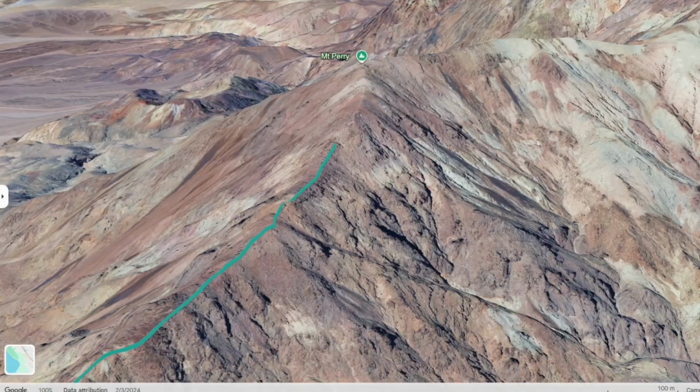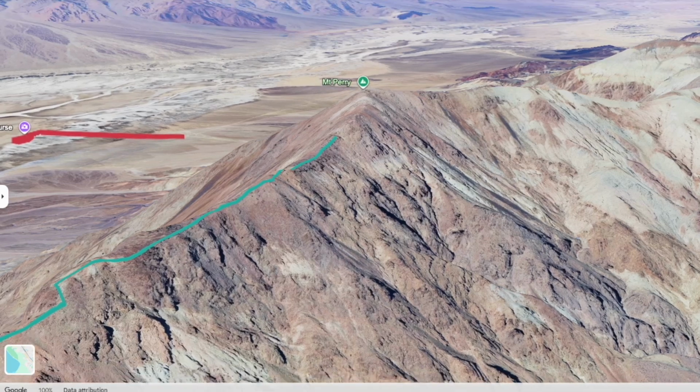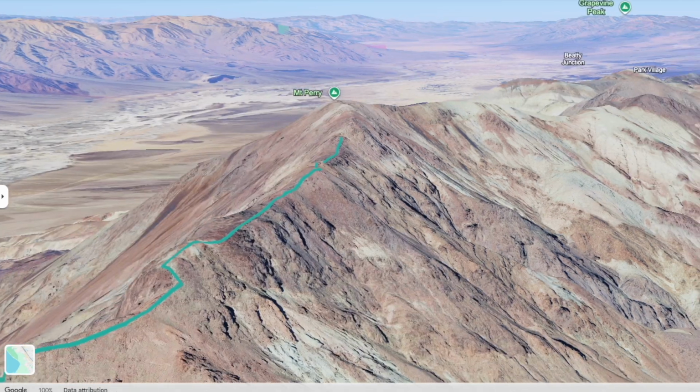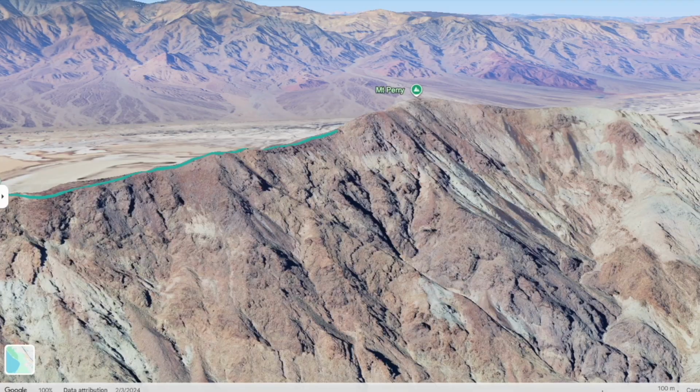Zoom out here. I think as we tilt, you'll see it really looks nice. Once you tilt it, you can start seeing the valley below there. The basin. Cool, huh? Let me see one more tilt this way. And Telescope Peak is up to the left here.